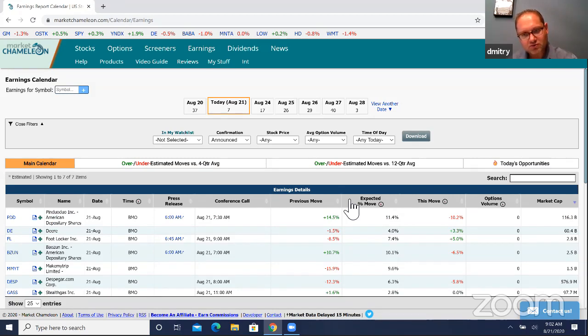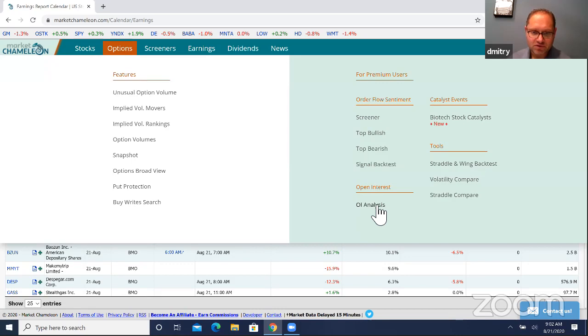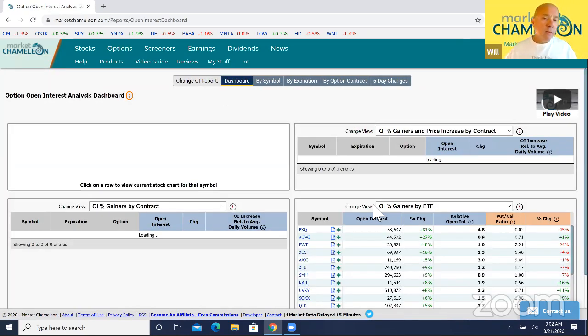In that case, I'm going to jump to the open interest. Let's take a look at the open interest report, see if anything interesting pops up in there. And stop me if you have a question. Yep, we're going to that report.